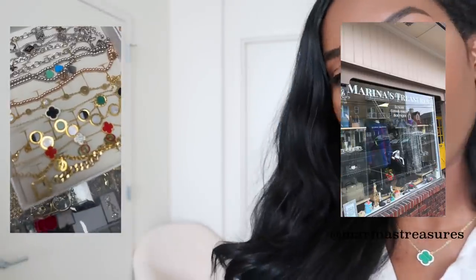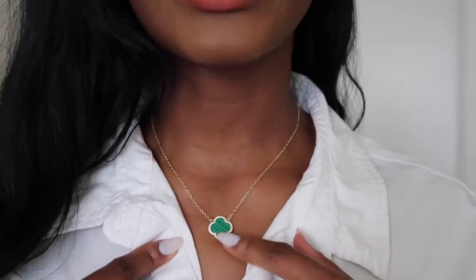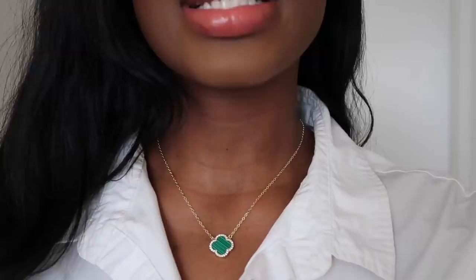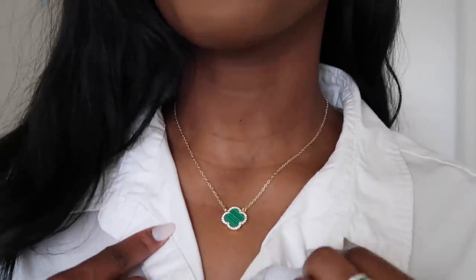So from the vintage shop, let me show you guys first up what I have because I'm wearing two of the pieces today. This is the first piece here. It's a gold chain with the malachite stone and the four leaf clover style. I got this because it's definitely a VCA vibe without the VCA price point. I had a lot of the malachite stone pieces and I just fell in love with it.